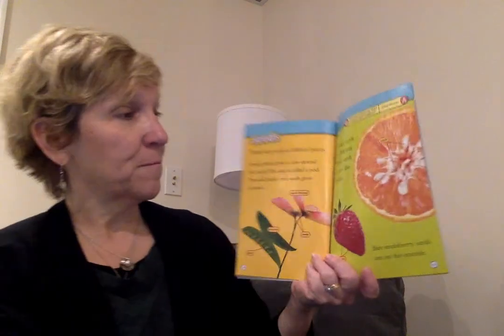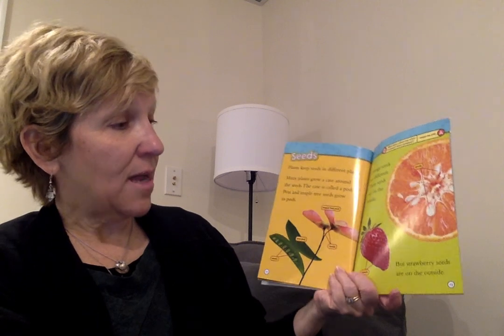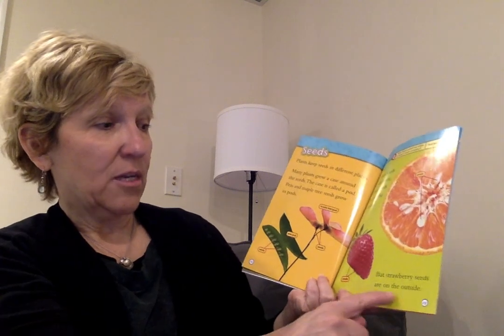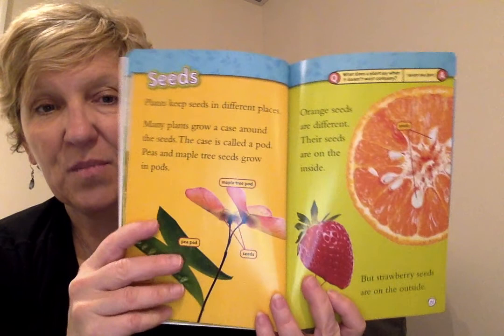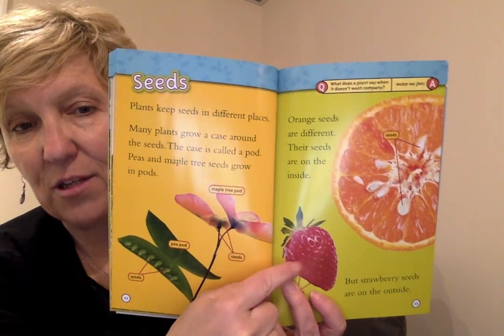You could grow those. Orange seeds are different. Their seeds are on the inside, but strawberry seeds are on the outside. So here's the orange seeds on the inside, and here's strawberry seeds on the outside.